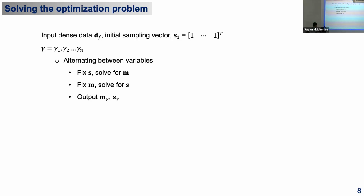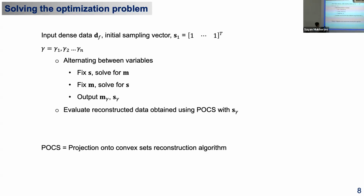Now the question is, as I've already said in our previous slide, that getting the value of the gamma, which depends on the model sparsity, is an NP-hard problem. So how do we solve that problem? We are using a grid search technique to search for that optimal model. And for this, we need to evaluate the reconstructed data that we are obtaining by using this reconstruction algorithm called projection onto convex sets, for a particular value of S gamma. And that gives us a signal to noise ratio for different values of gamma we can try to run our iterations on. And finally, taking the maximum value of the signal to noise ratio, we can get which gamma to take for getting our optimized sampling vector S star here.